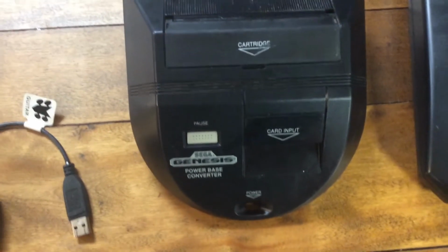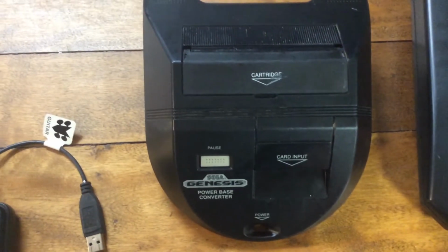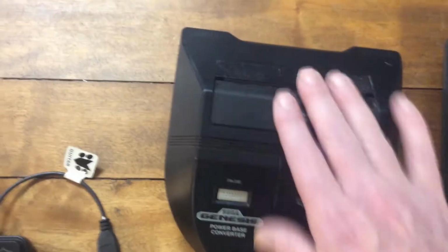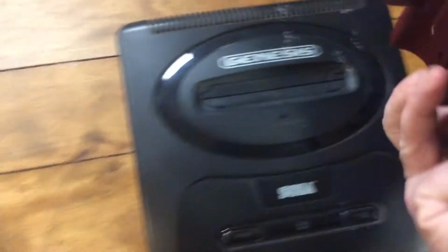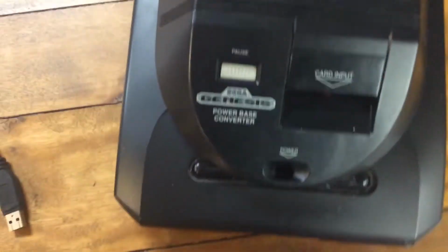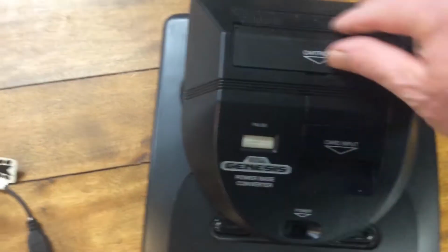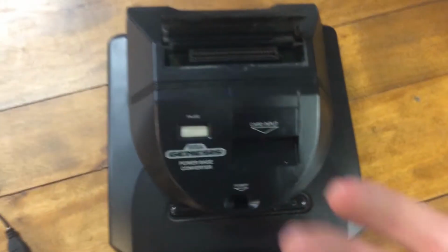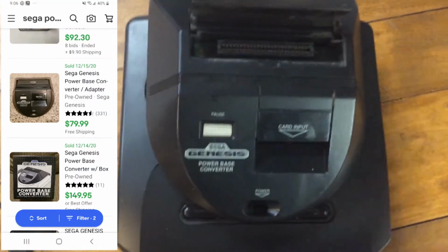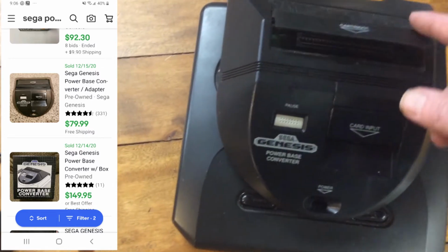Now, something else that can bring some good money is the Power Base Converter for the Sega Genesis. This would allow you to play, of course, Sega Genesis games and also the Master System. You would take it, and you can see on the back, it hooks into there. Press that down, you got your power button, there's your card input. You can still play the cartridges. Now this doesn't play every single Master System game, but if it's working in good condition, it's 70 to 80 bucks. If you have the box, you can probably get about double.